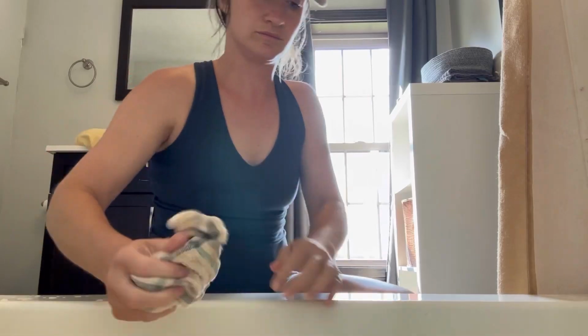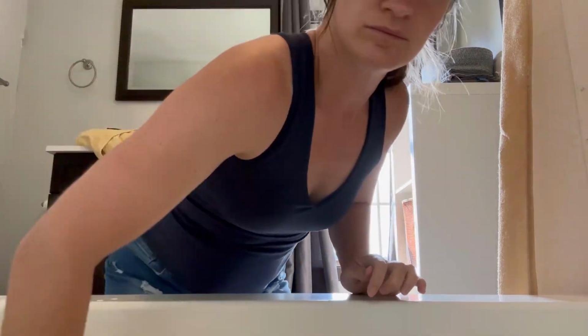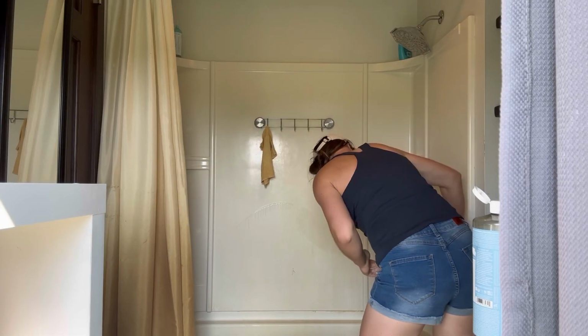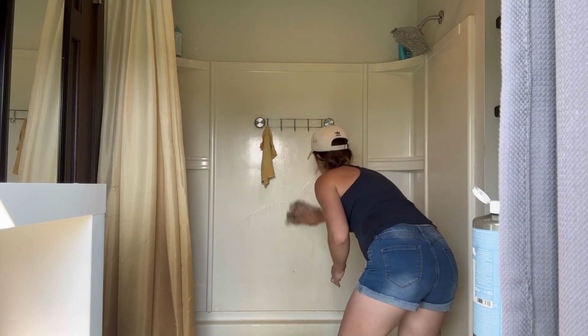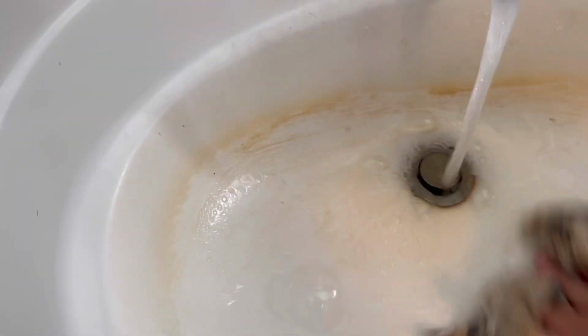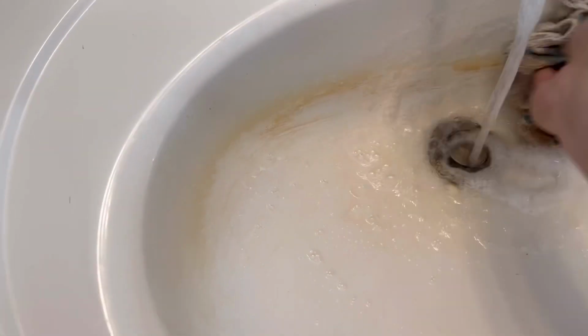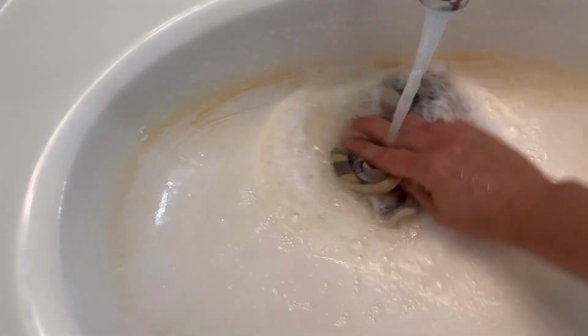Okay, next up is my bathroom, and this is what I use for my bathroom. Pretty much all I use for my bathroom is dish soap. I just put it all over my tub, in my sink, and in my toilet, and clean those out. And then this is something that is not natural. To clean the toilet lid and everything like that, I will use disinfectant wipes. Like I said, not natural.